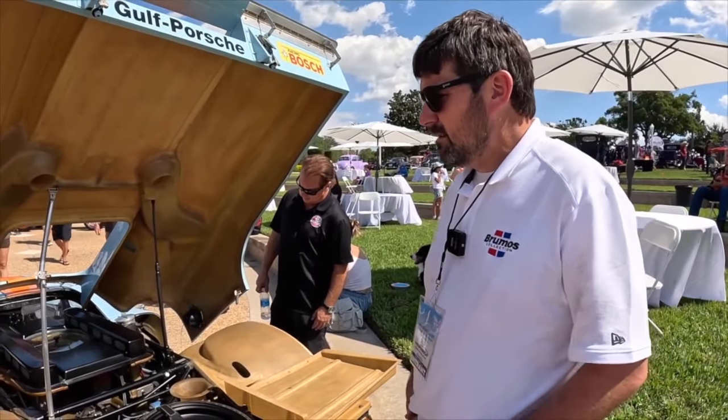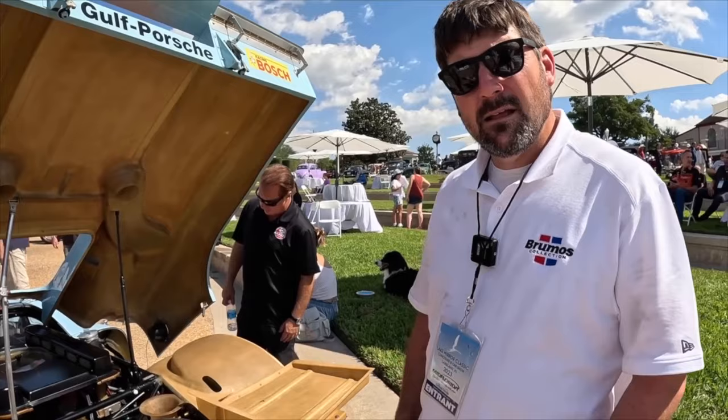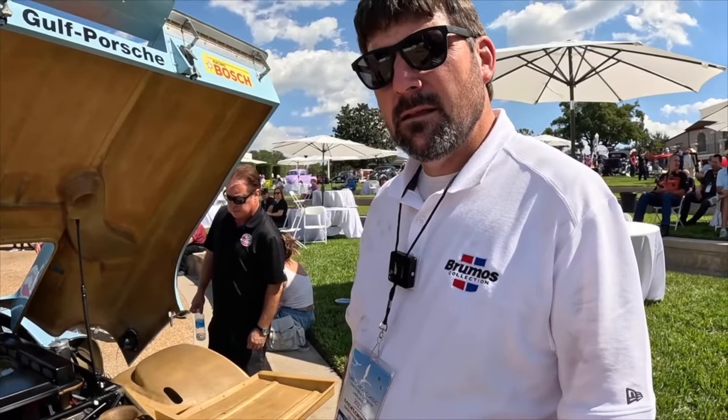Wow. It's a magnificent car. And when it comes to today's day and age, seeing it on the road, how rare is this?